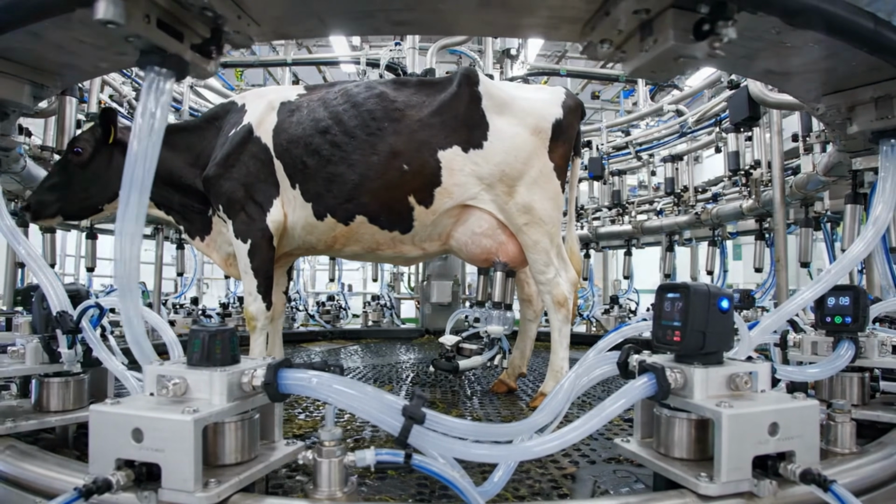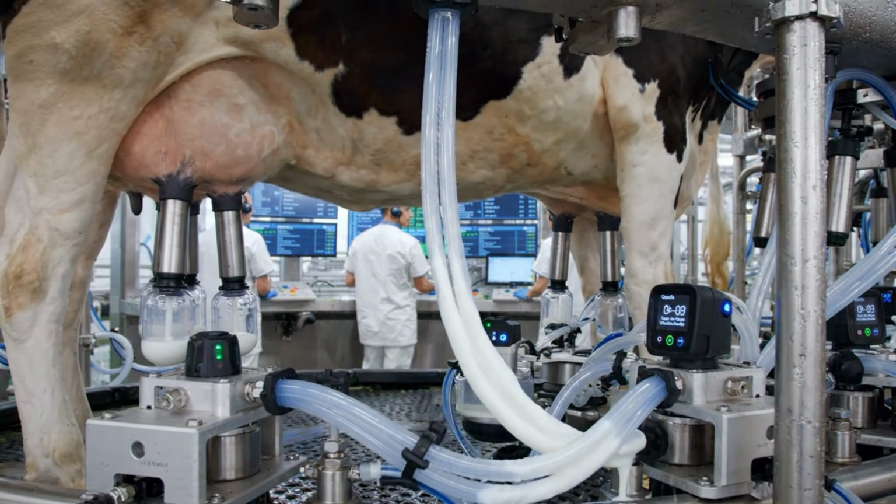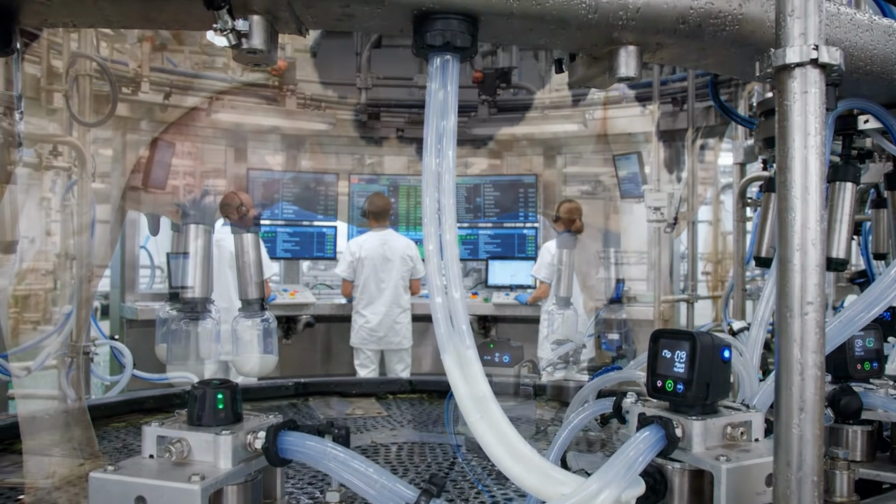Flow rate stabilizing nicely on line 3. Confirmed. Conductivity is optimal.